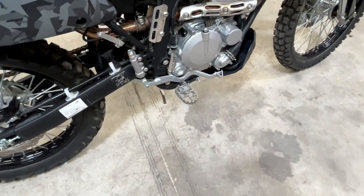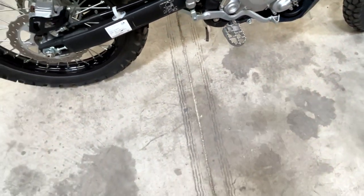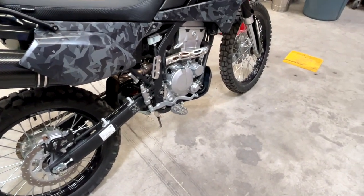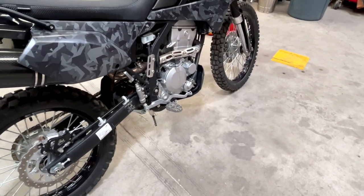The one thing I'm still trying to figure out, I'm not sure what I'm gonna do, is the foot brake. I find myself falling off of that quite a bit, my foot not being able to find it. But you know, it works. So for now, I'll just make do with that.